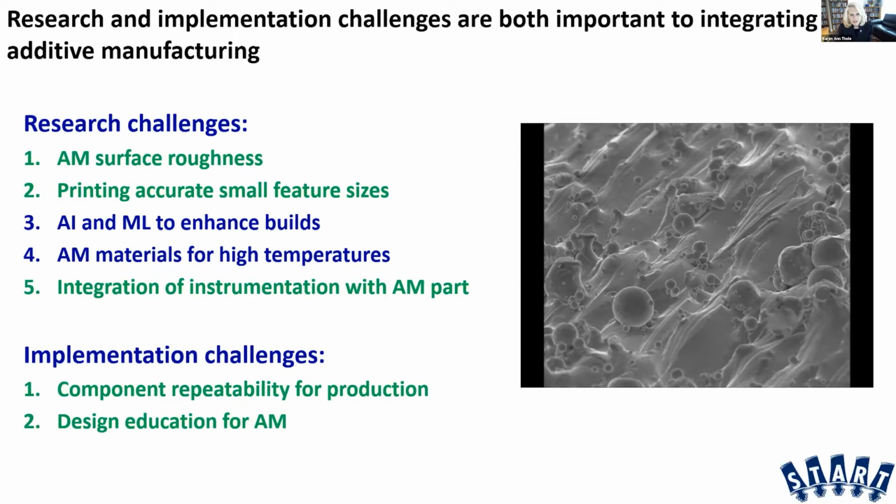The implementation challenges are, there is some component repeatability for production. That is really quite challenging, to get the same part every time, especially on the production side. And then I know a lot of academics are on the line here, we need to teach our students to think differently about design of parts. We have round microchannels because we have round drill bits. But there's a lot of interesting work that needs to be done on the education side to get our students prepared to make a difference in the workforce. So I think I used my 10 minutes, so I will stop here.